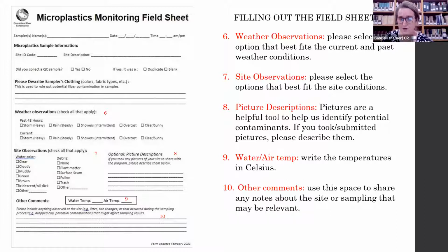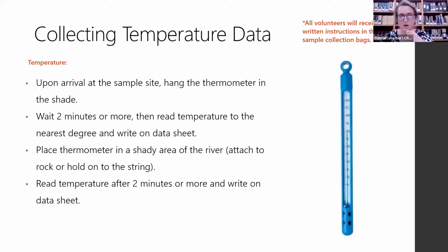Water and air temperature, we'll be providing thermometers, so write the temperature, and the thermometers are in Celsius, so air temperature and water temperature. And again, 10 is other comments. And I'm going to keep cruising, and again, if you have questions, we will have time at the end for questions. All right, so collecting temperature data.